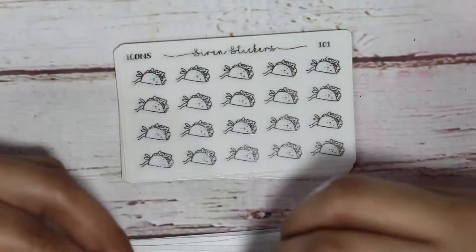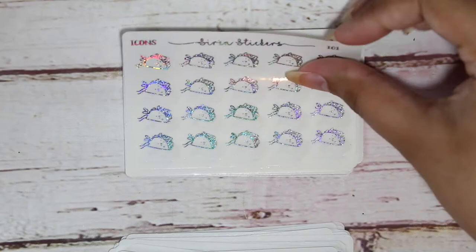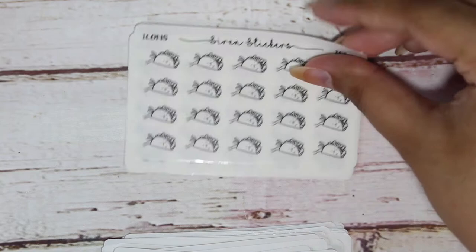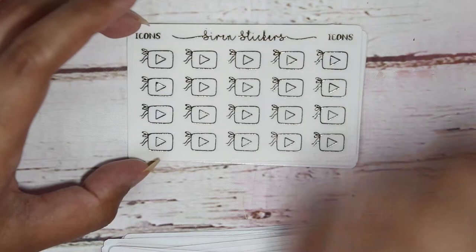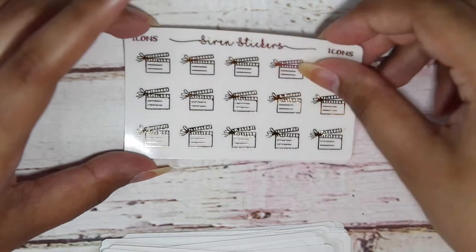So there's that. And then the little taco icons in silver, hollow, gold, rose gold, and black. And then the little dumbbells in silver, gold, black. And then the YouTube icons in silver, gold, hollow. And then the filmy slates in gold, silver, and black.